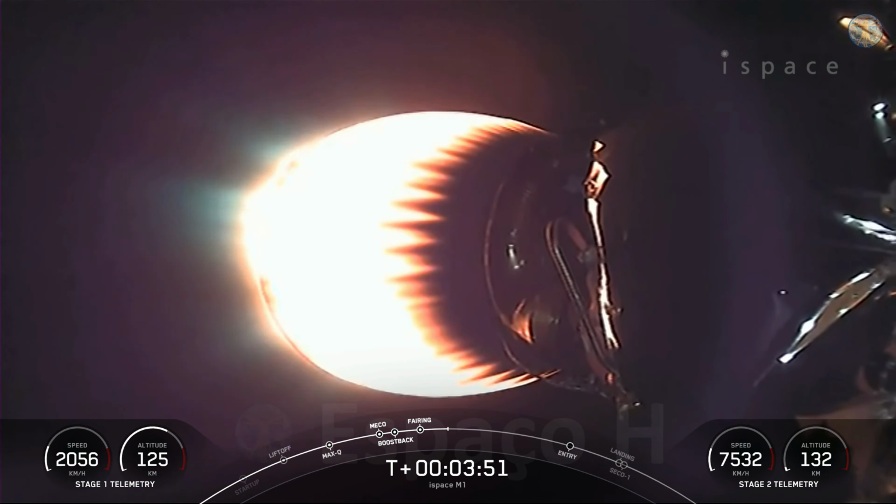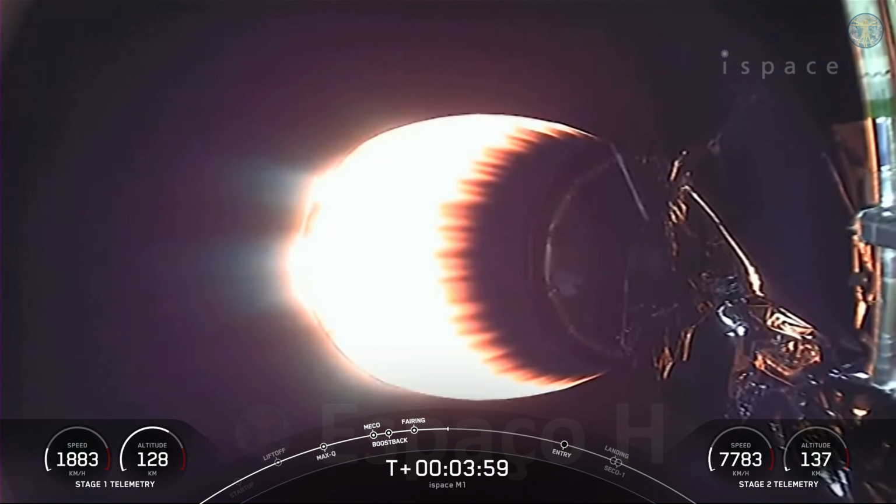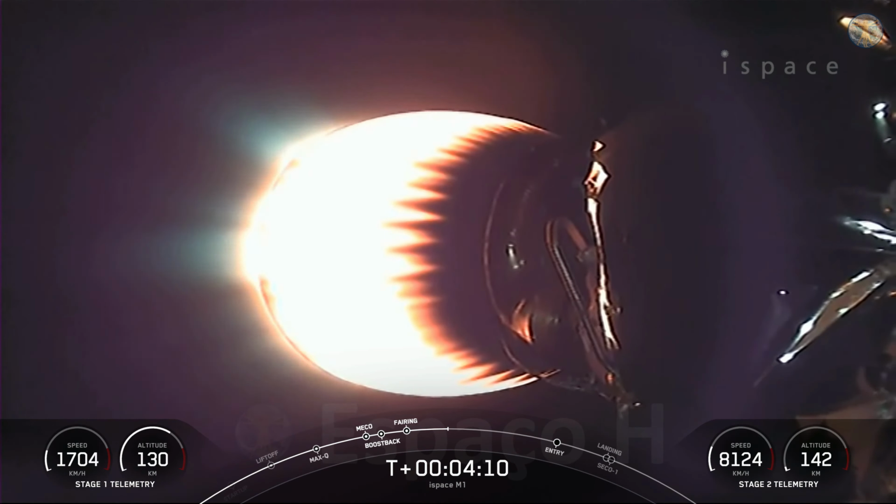And an awesome view here. This is from our Falcon 9 second stage, looking at our MVAC engine in its first burn at the moment. T plus 4 minutes into today's mission. We are in the first of 2 planned MVAC burns before payload deployment. At T plus 6 minutes and 33 seconds, you should see on your screen the first stage's entry burn. That burn will last about 20 seconds.